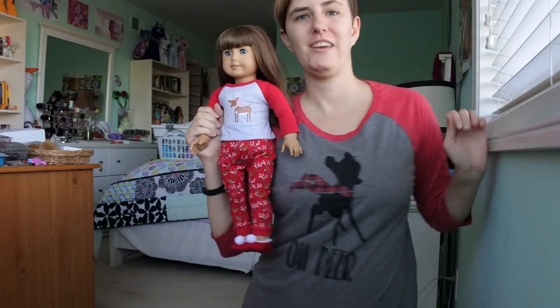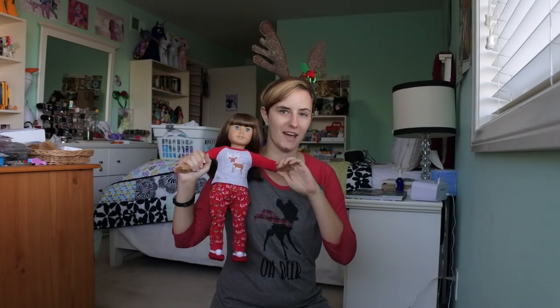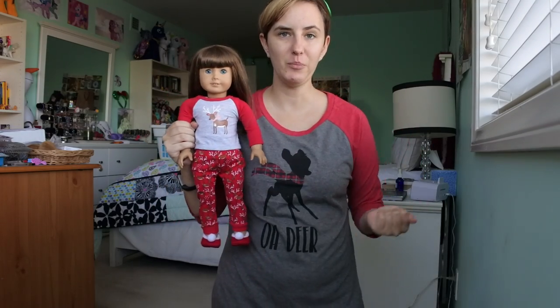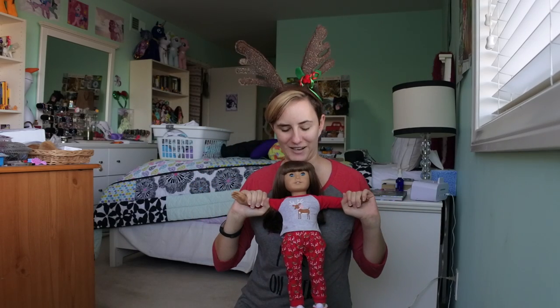All right, so here is the outfit of me and Elizabeth, or Lizzie. Obviously, it doesn't completely match. This is a darker gray than this, and it's a deer instead of a reindeer, but I think this is totally awesome, and I'm so excited to match my doll.